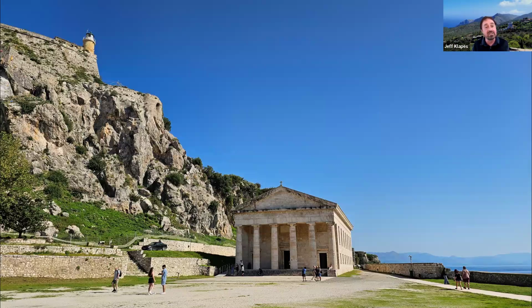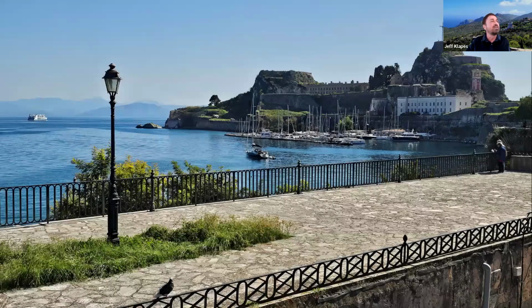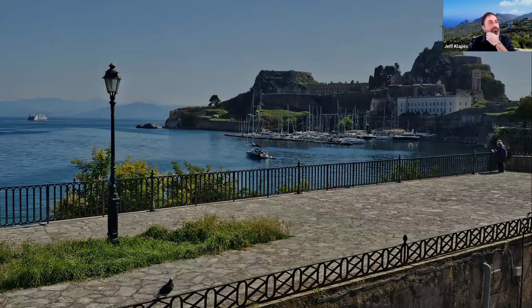Part of the renovations that they did in the 1840s was to build this replica, essentially, of a Greek temple, in the style of an ancient Doric temple from 500 BC, but it's a modern Christian church. And inside, it's quite pretty and unusually bright for an Orthodox church. It's a very serene area. They have concerts there. It's a very beautiful spot, and unusual to see that exposed right in the middle of such a huge fortress. This is a view looking back from the north.